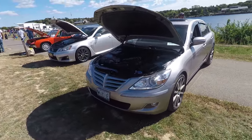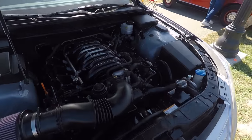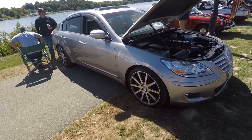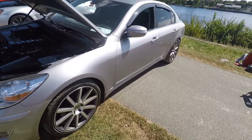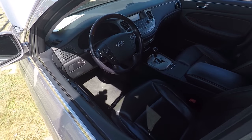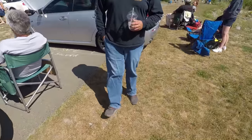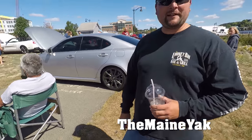This is Mike's car, the Genesis. Yes, this is Mike. How you doing there? Mike the Maniac. Check out his channel. I'll put that information right here. Very nice to meet him in person.